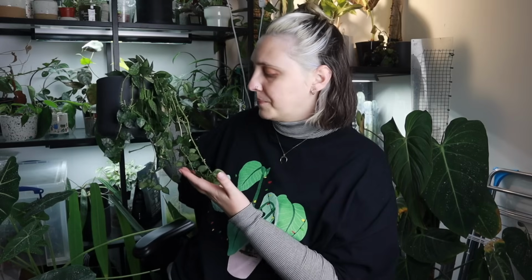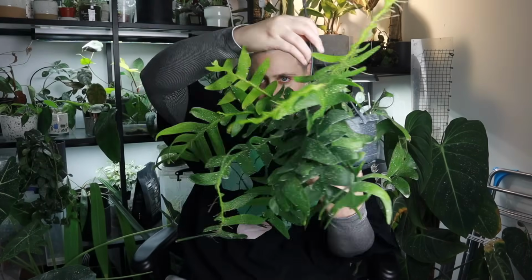Since then I've had loads of other different Hoyas bloom, but this one was kind of the first one, and oh, it just made my day. I almost cried when this one bloomed for the first time. It was fan-freaking-tastic. I feel like I've talked about that one a lot recently because it has been such a great plant for me this year.